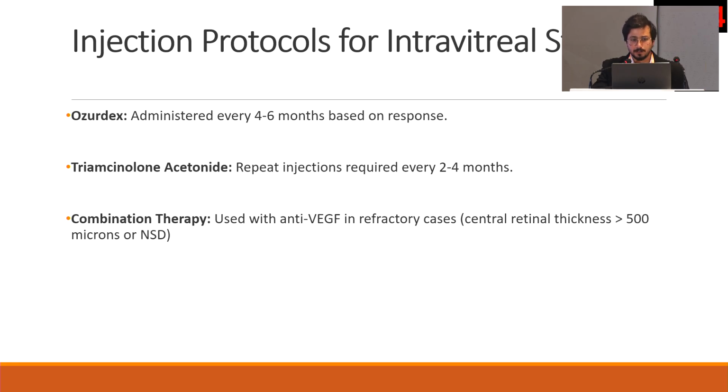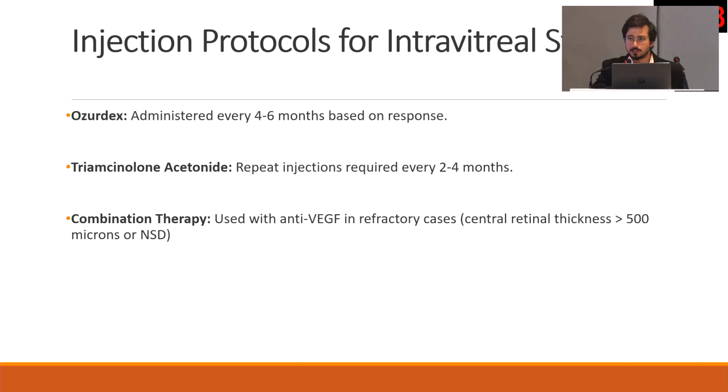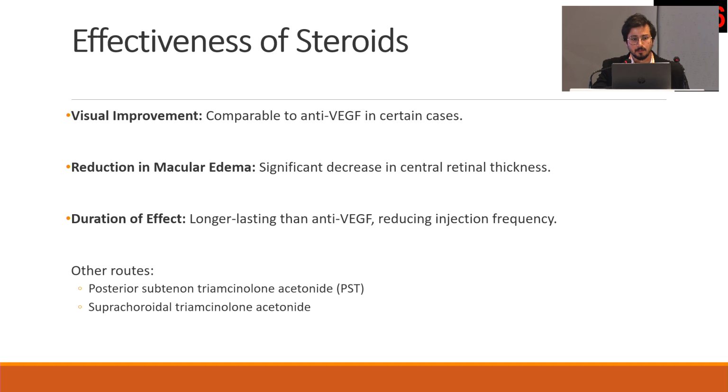Ozurdex is given every 4 to 6 months based on the patient response. Triamcinolone is given in a similar way, every 2 to 4 months. And combination therapy can be considered in refractive cases and in cases of central retinal thickness more than 500 microns and with neurosensory detachment.